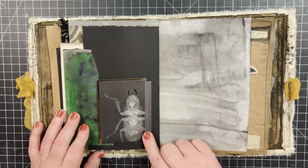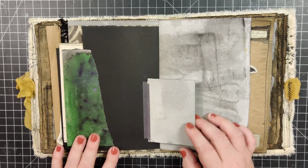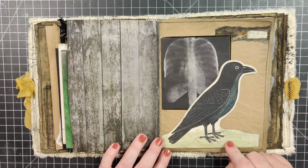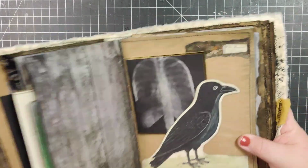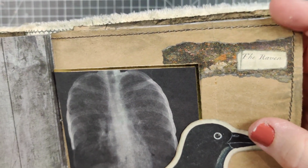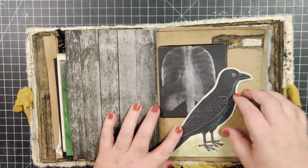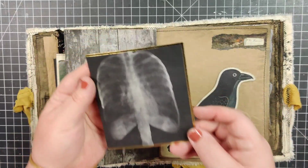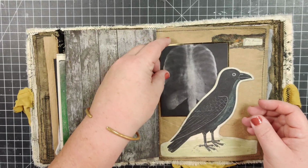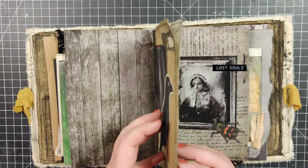So here we have another skeleton bug that's just a tip-in, with more writing space there. Crow, also from the John Darien sticker book. I took some more of that inked paper and made a background for the raven tag, and then tucked into him is another of that cut apart with a chest cavity. That one's a little bit snug, but it fits.